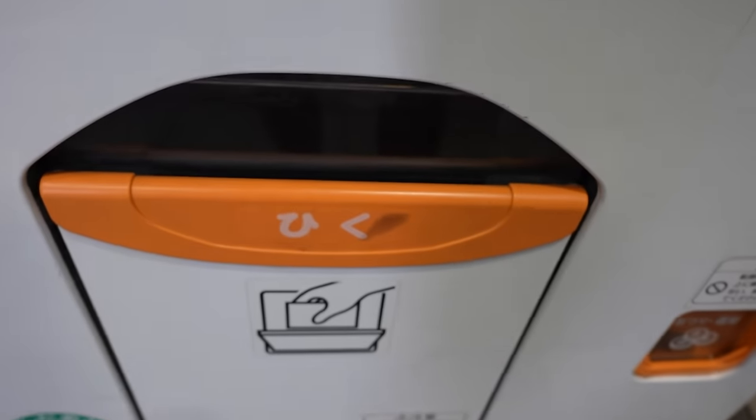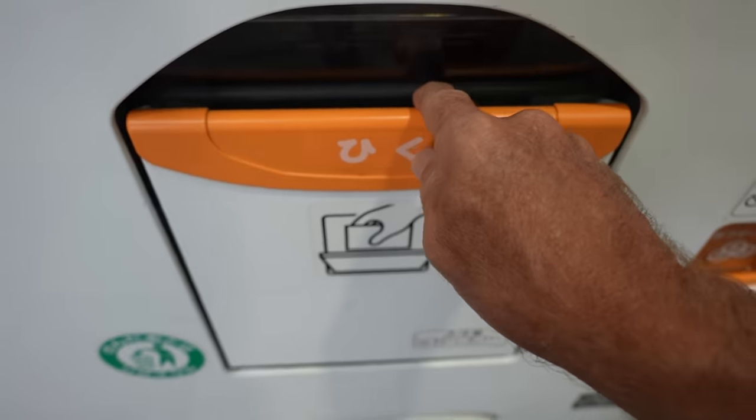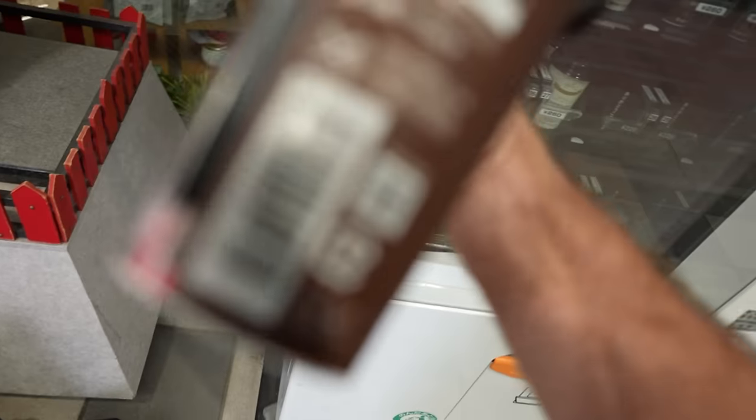State of the art, I love this machine. I should have got one that was closer to the center. Oh well, you get the idea. Get the change. Cool. Pull. There it is. Nice. Comes with the straw. All right. And you stab it.